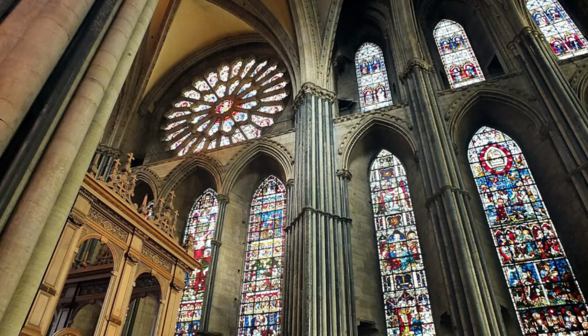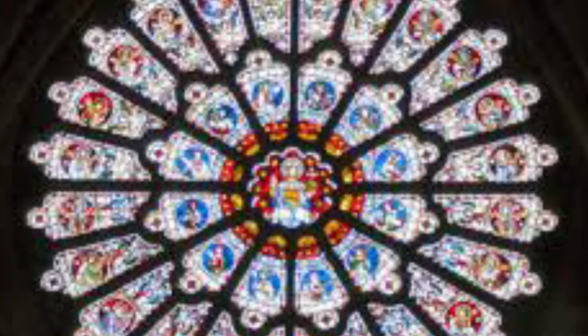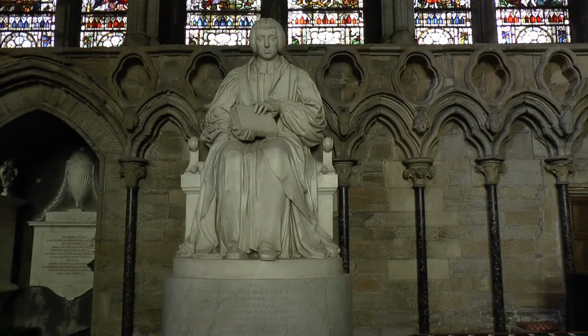One of the beautiful sights is the rose window, which has a circumference of 90 feet and depicts Christ at the centre with the 12 disciples around him. Another interesting item is the statue of Bishop William van Mildert, who was largely responsible for the founding of Durham University in 1832. He was the last Prince Bishop and died in 1836.